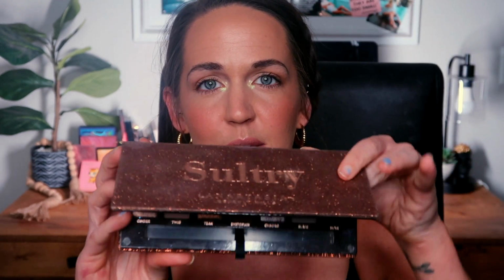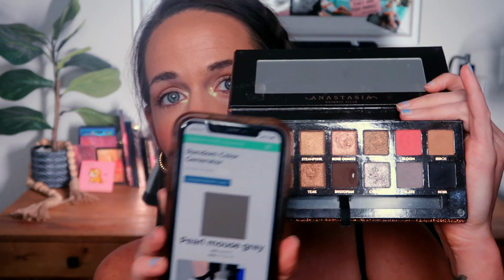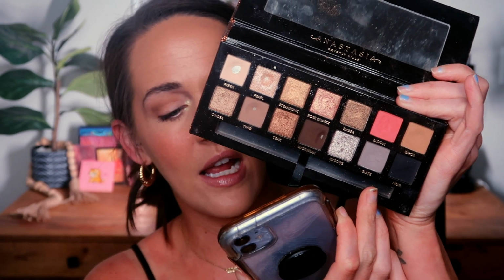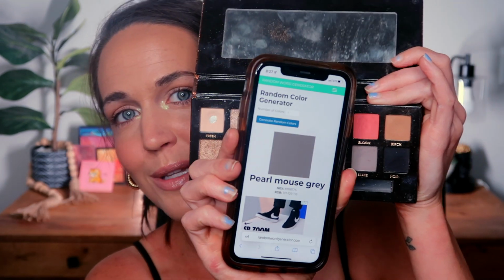Okay, this isn't an absolute shade for shade match, but it's pretty close. I've decided to roll in my ABH Sultry palette because this is a palette that I just absolutely love and want to get as much use out of as I possibly can. And I don't know how well you're going to be able to tell or not tell. So I'm choosing to work on the shade Slate, which is a gray. This says Pearl Mousse Gray. So you know what? It's close enough. Like I said, this reminds me of a slate gray color.